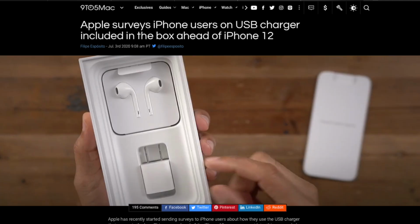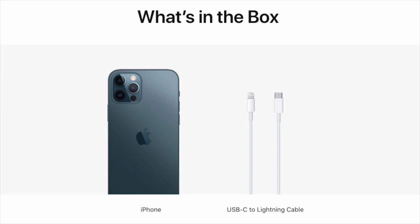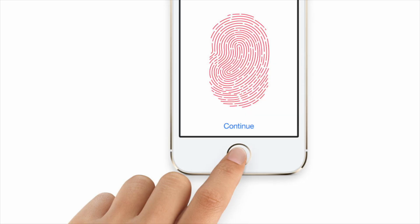For example, Apple last year asked about the charger and whether it's useful to you, and of course, a year later, they removed the charger from the box. So clearly, these polls do have some influence on what features and downgrades Apple brings out with the next iPhone. So there are two things to note with the survey, and the first one is Touch ID.